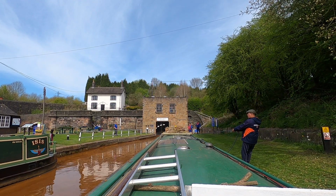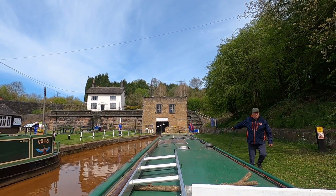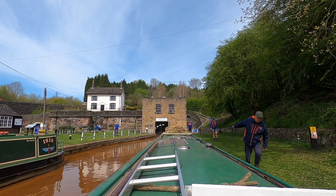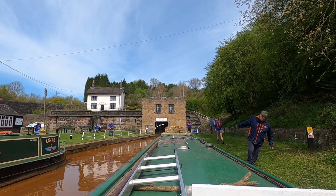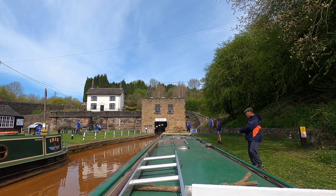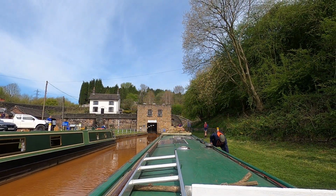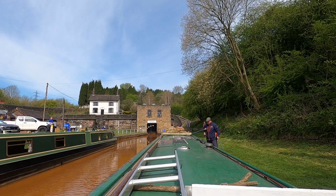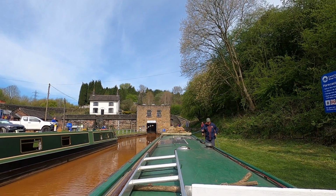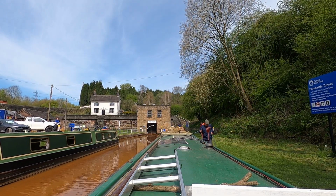You can hear the fans now going in the tunnel, where the other boat has already gone in. Looks like I shall be waiting a while until the next batch of boats go up through. Well, I can't find out what's wrong with the lights. I've got it apart. I've no idea.